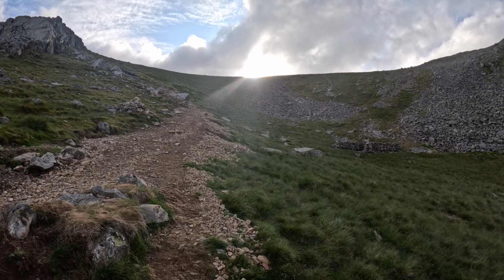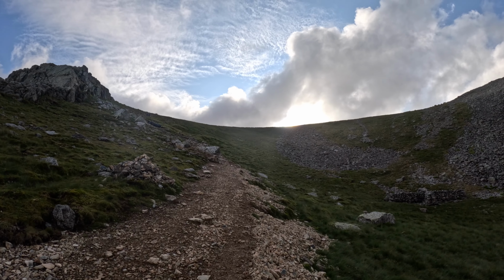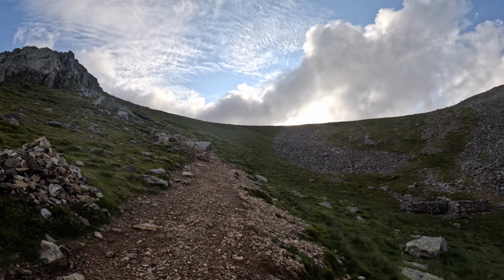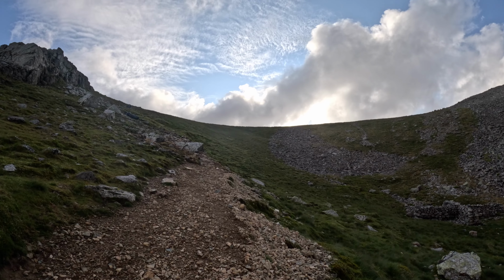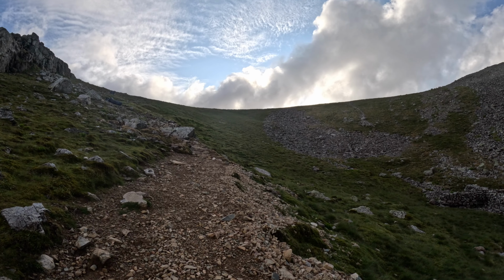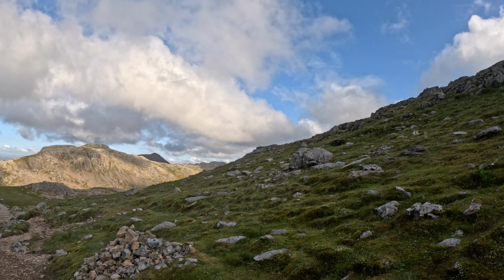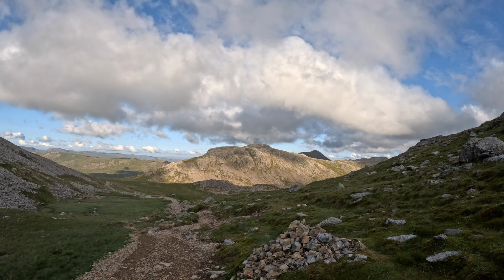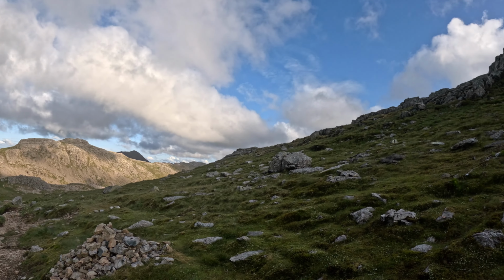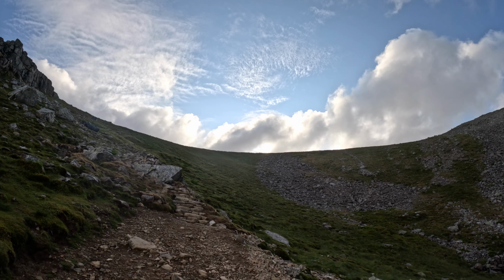So here I am, about halfway from camp to the summit of Scafell Pike. And it's so bloody warm. A bit cooler further down with the brunt of the wind, but right now I'm in a little gully thing that's sheltered. See, the sun's just behind the top of that hill over there.